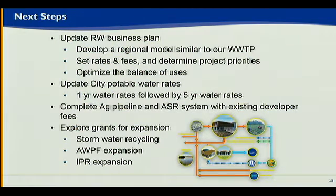So then just in summary, our next steps: we're working on updating our business plan for the recycled water system. Again, there's been significant changes over the past 4 years. So we're going back and looking at both our capital improvement plan as well as our business model. We're going to develop a model that could be used to treat our water system similar to our wastewater system. So it's a regional system where customers actually buy in and have kind of ownership of the wastewater system. So we're looking at ways where our potable and recycled water systems could both be treated in that same way.